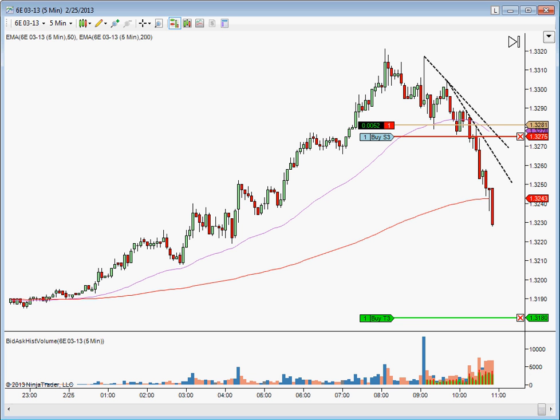It's always nice to have guaranteed money in the bank, especially a few $100 off of a single trade. That's why we don't need to trade all day.